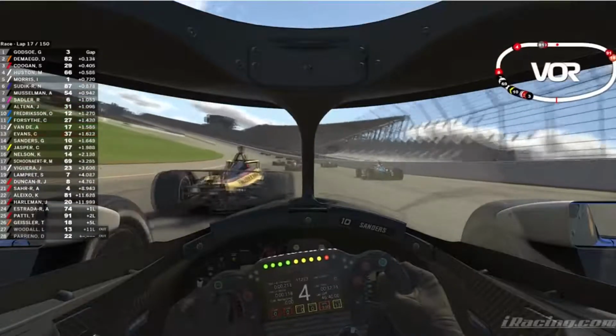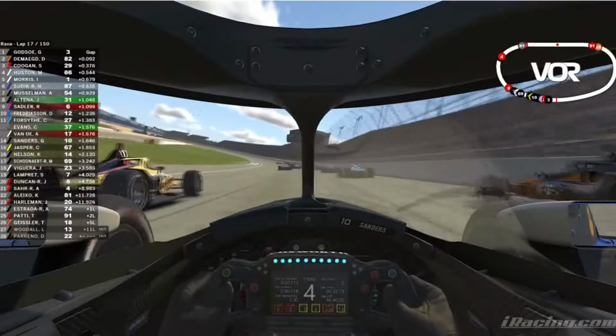3 wide. Look at Alex Van de Sant with a move down there, that Happy Trails Chili Mix mobile. Took him 3 wide there for a quick second.